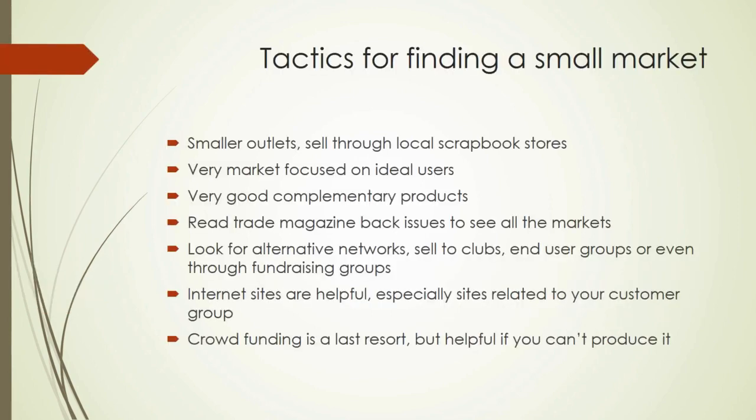So the first thing you have to do is find a small market that you can really sell to. There is almost always a small market that you can go after. Generally they're smaller outlets or maybe even a smaller geographic area. For instance, a smaller outlet would be to sell through local scrapbook stores in the Twin Cities area. That's a very small market, but if you're successful in that market, that would show that you could probably sell throughout the country. You want to go to a market that's very focused on your ideal users.